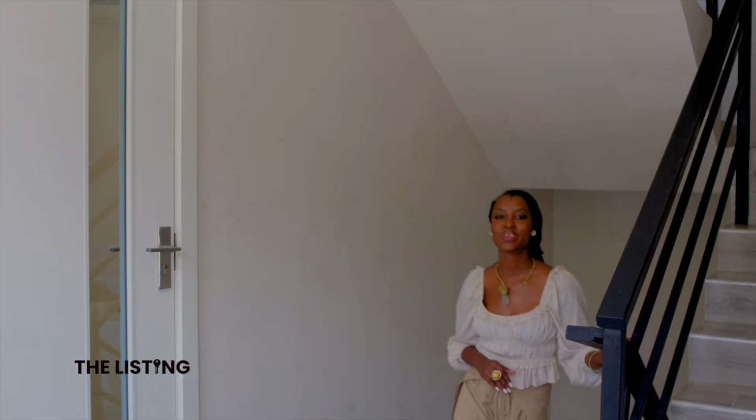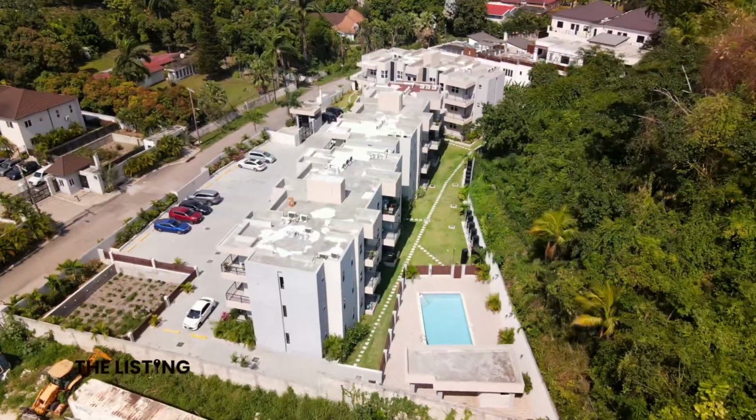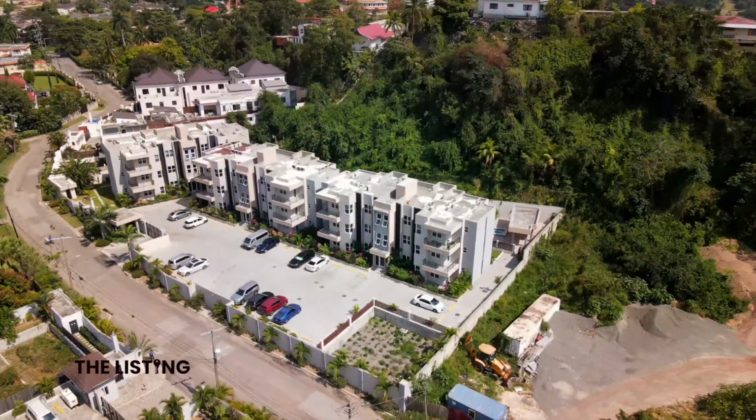Within reach of the rhythm of Manor Park, Lakehurst emerges as a haven of elegance, a place where the whispers of the greenery of Stony Hill meet city life and convenience.